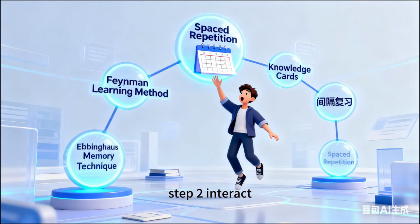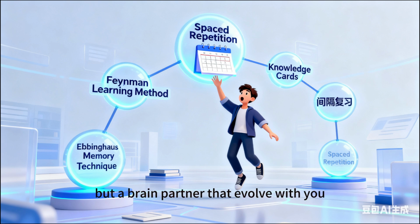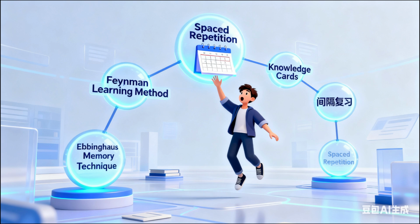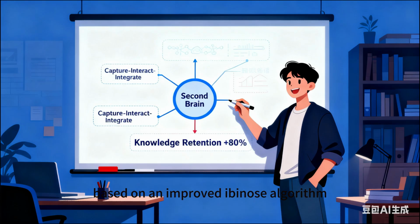Step 2. Interact. This is the key. This is the core that distinguishes the second brain from a note app. It's not a hard drive for storing data, but a brain partner that evolves with you. The traditional way, when the time comes, you flip through your notes with little effect. The intelligent way, your second brain will automatically remember everything for you based on an improved Ebbinghaus algorithm that reminds you on time at the moment you are about to forget. What it gives you is not a cold database, but an efficient interactive review.